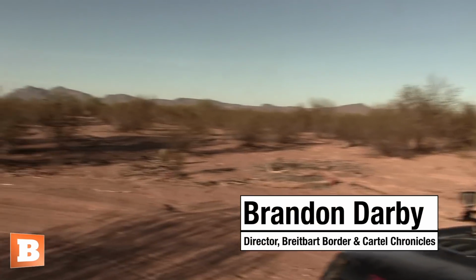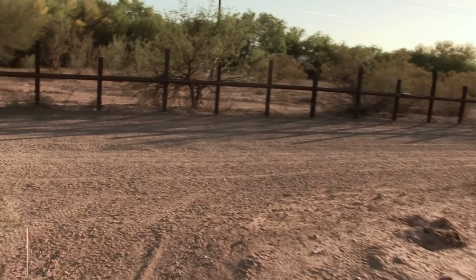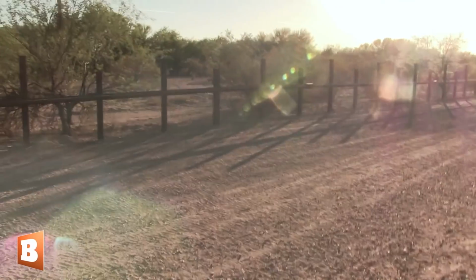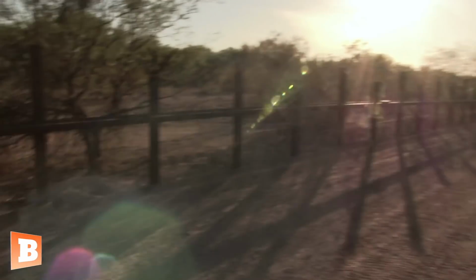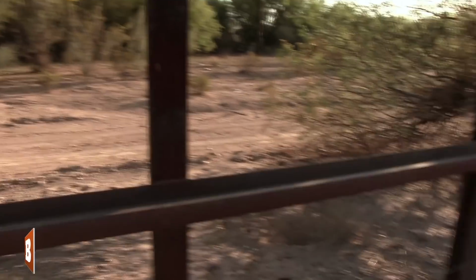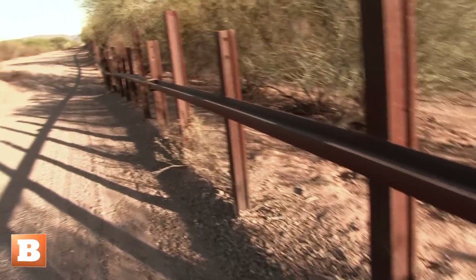This is Brandon Darby with Breitbart News, and I'm in a remote area in the Tucson sector, in the area of operations for the Ajo station, just east of Lukeville. Lukeville's that way. This is the U.S.-Mexico border. As you can see, there's absolutely nothing here. Nothing at all. Just miles and miles of this car barrier, basically, that anyone can cross.